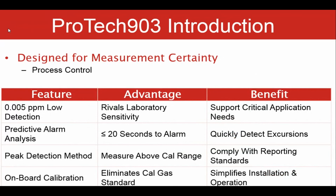So a couple of the features of this analyzer as it relates to this measurement. Very low detection limits. Typically we quote as a specification a 5 ppb lower detection limit. That would be a worst case. In reality, generally it's less than that. It's usually around 2 or 3 ppb.